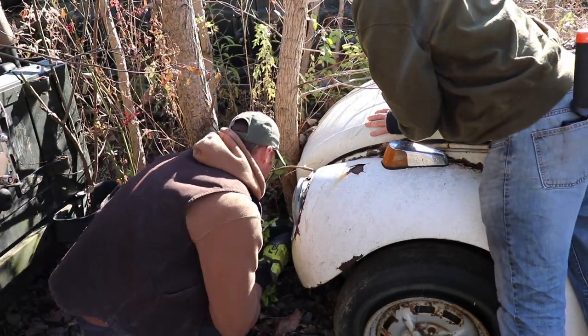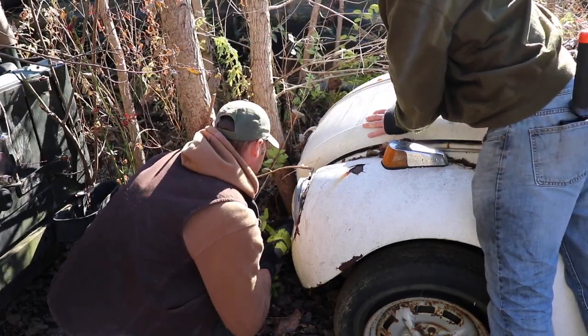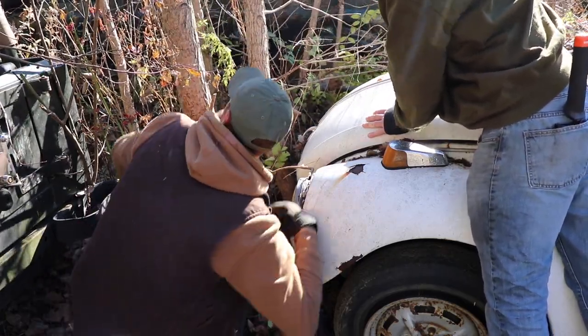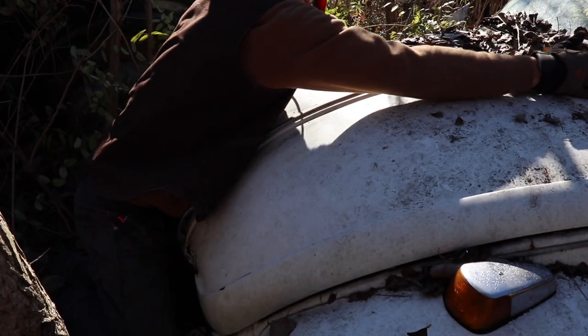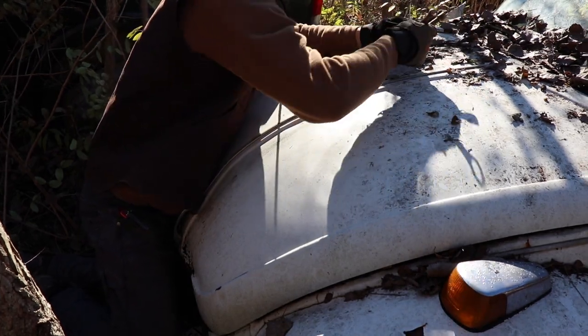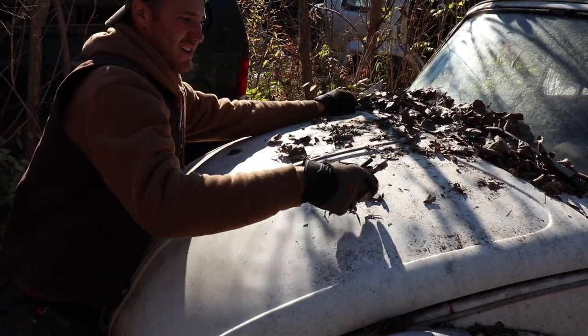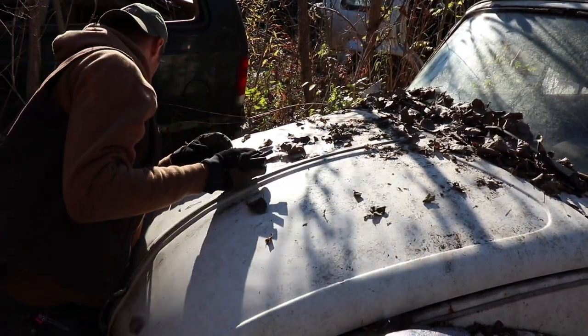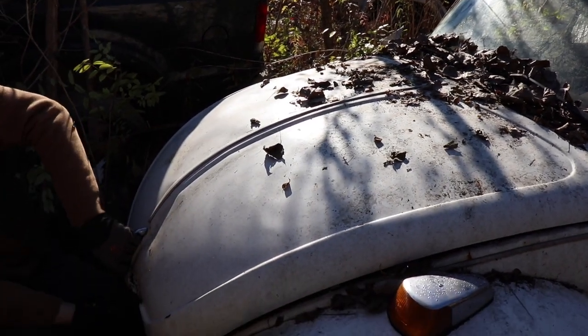It's my little hinge here. Timber! You know I'm excited about the moment you've been waiting for. Oh, we got some tools on here. Look at that. I have a thing with hoods.